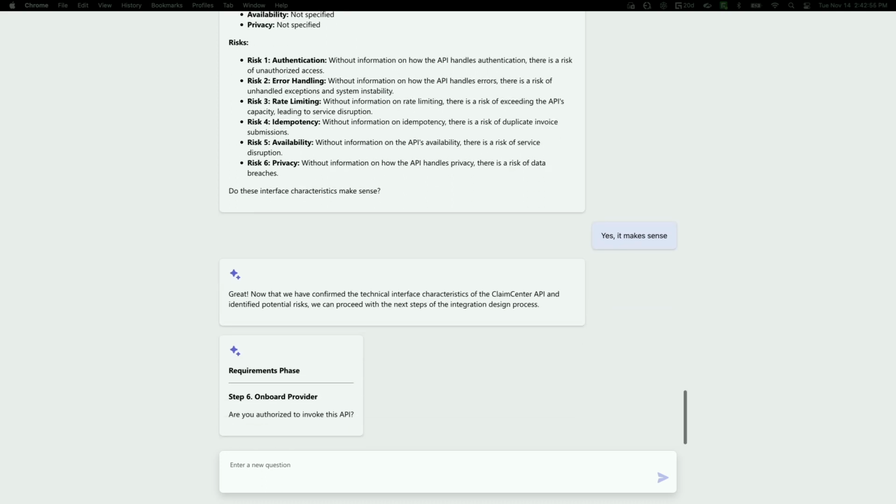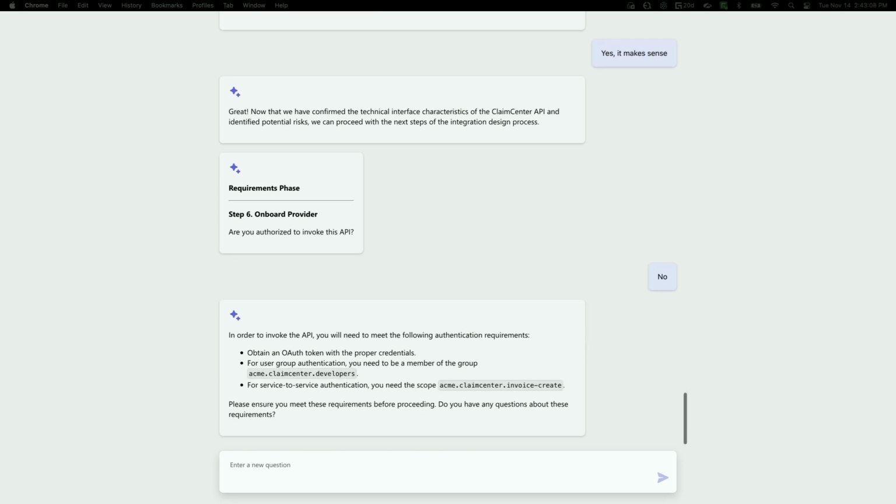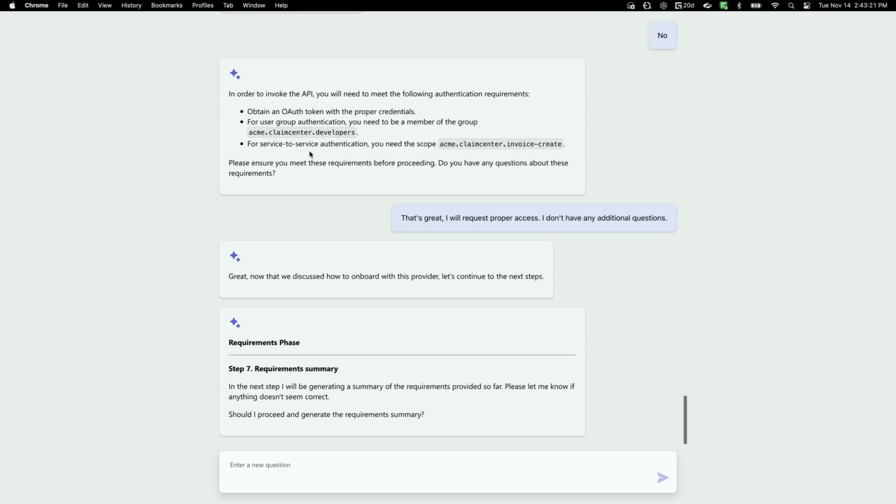We already know who the provider is. Now, are we authorized to communicate with this provider? So no, we are not. So IDA, again, is going to the documentation of this API, and it's trying to find out information about how we can onboard with this provider. And it is telling me that this API requires an OAuth token. If you're using user group authentication, this is the group you need to have. If you're using service to service, this is the scope you need to have.